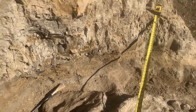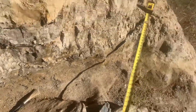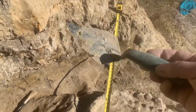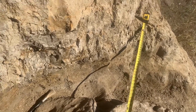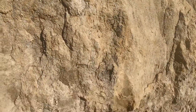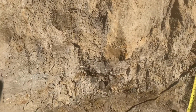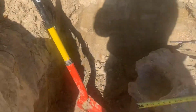So I'm working on the back of this bank with this little scraper right here. That's what I use for digging almost everything, unless I have a big bank of clay that I got to dig way back into, and it's safe to use my little trench spade.